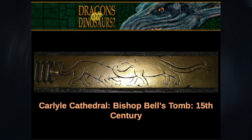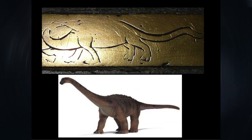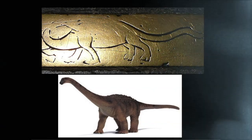There they are. Now, what I'm going to do is zoom in on the one on the right for you and place a sauropod dinosaur underneath it for comparison. Now, the head is worn off a little bit here. The tail, I want you to look at the proportions if you can. The ratio of the tail to the body to the legs, to the stance of the legs, the ratio of the body to the neck, the ratio of the neck to the head. Now look at the sauropod dinosaur. It's a dead ringer. It's actually a dead ringer.